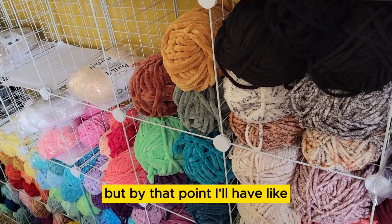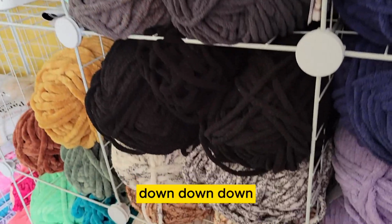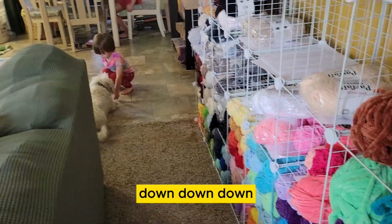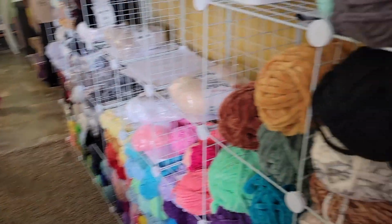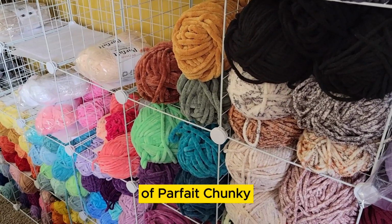But by that point, I'll have... good job, Louie. But yeah, by that point I'll have all the colors of Parfait Chunky.